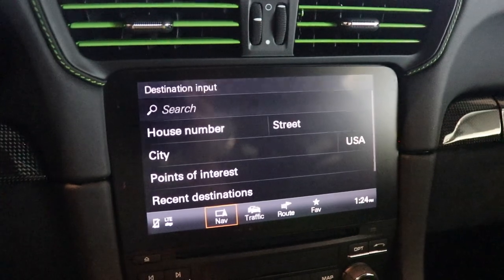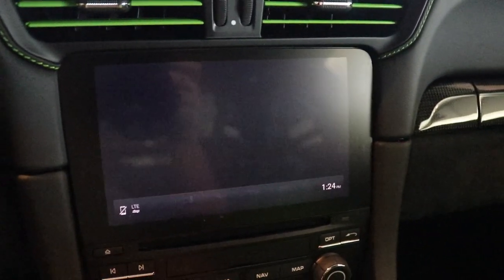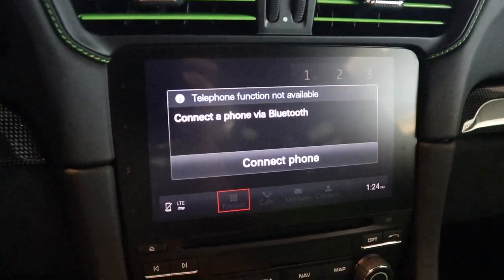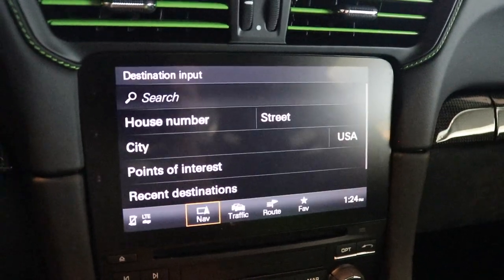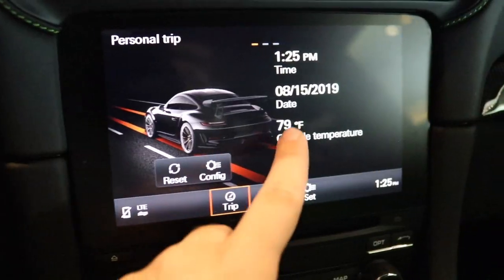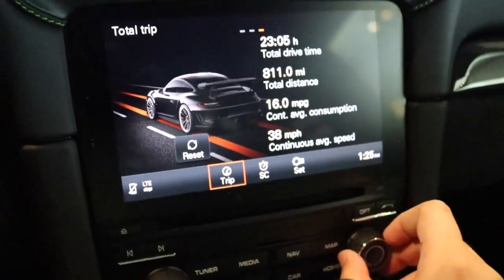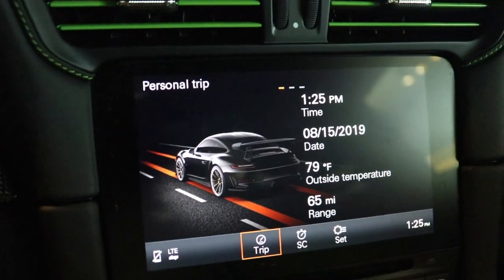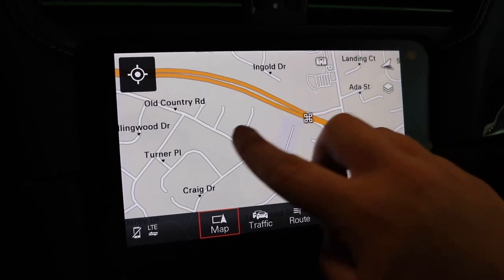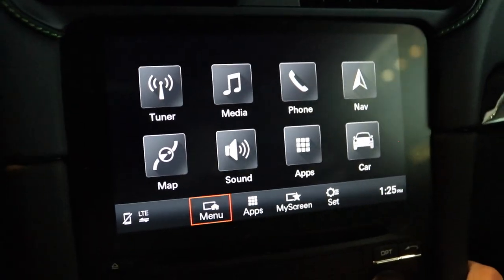If we go to tuner, if we go to source, you can change the source. You can connect your phone via Bluetooth to make phone calls or receive phone calls. You can put in a destination for navigation. You can pull up the car settings, and you can just swipe between the different pages. Or if you don't want to touch the screen, you can use this turn dial. If we go to map, you can pull up a map and drag it around with your fingers. To return to where you currently are, just press that. And if we go home, there's the home screen.